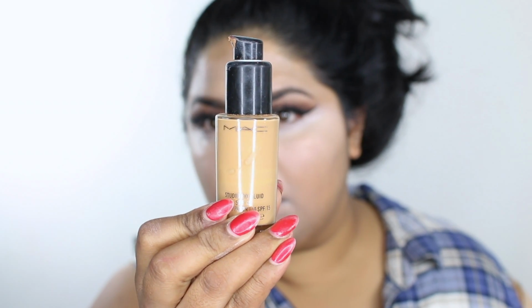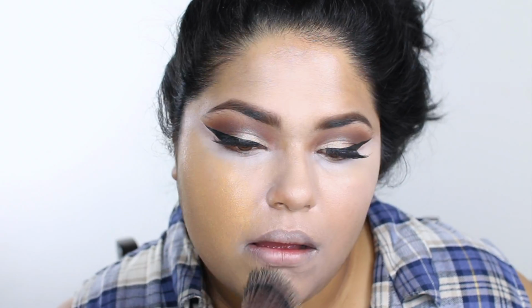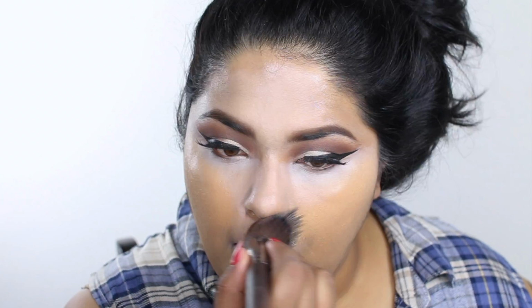I'm going to go ahead and take the MAC Studio Fix Fluid in NC40, and I'm going to work this into my face on top of the correcting that I just did. I'm going to work this all over my face and basically stipple it on. And you're going to notice that the application of my foundation is actually much more even.